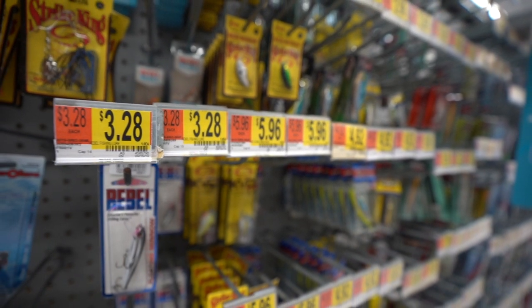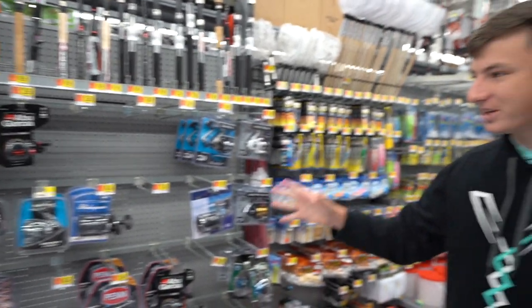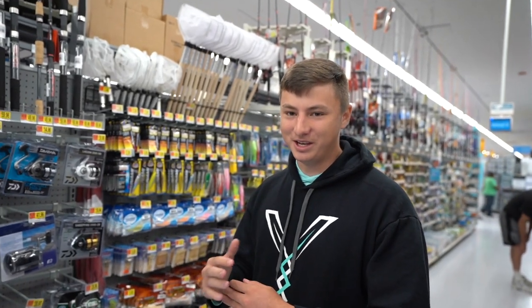I feel like the cheapest one is gonna be pretty cheap. They have a ton of baitcaster rod and reels on the Walmart website, but when you go into the store, they don't have nearly as many baitcaster reels. There's a bunch of holes in the wall too, so a lot of stuff's missing. I really wanna put these reels to the test. As we were saying, there's some big fish out here. I wanna catch some big donkeys and see if these reels are gonna break or something.